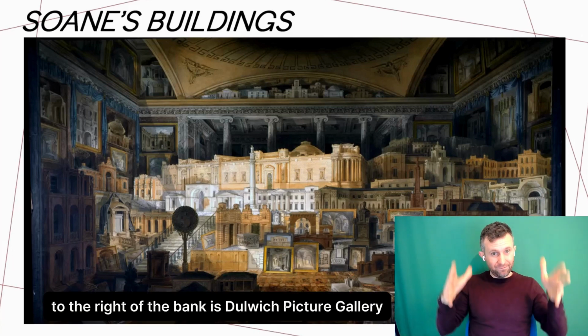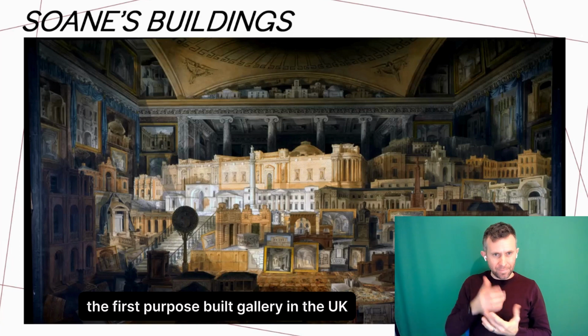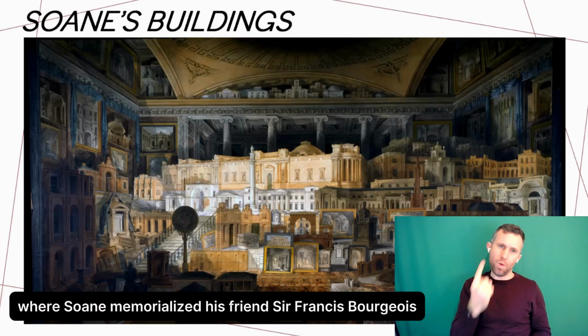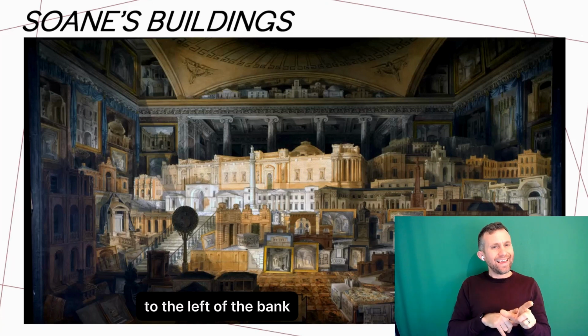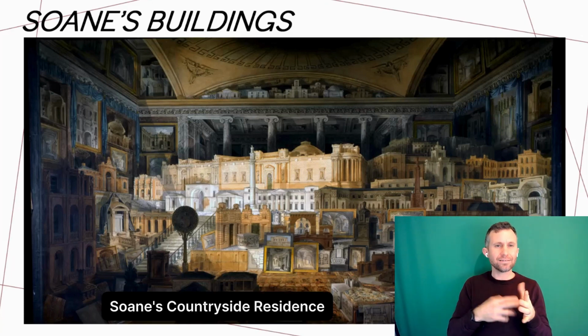To the right of the bank is Dulwich Picture Gallery, the first purpose-built gallery in the UK, where Soane memorialised his friend Sir Francis Bourgeois. To the left of the bank is the front of Pitshanger Manor, Soane's countryside residence.